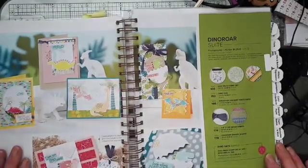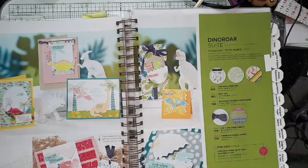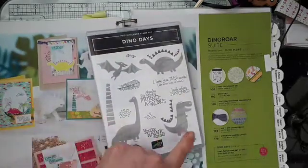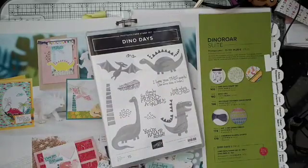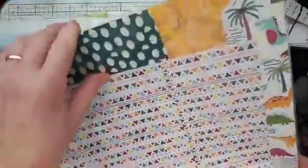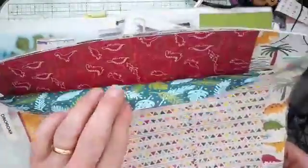And it's lovely to have you with us as we play with this Dino Roar suite. Now, as I shared with you on Monday, the Dino Roar suite is made up of a stamp set, which is just here with all these lovely little cute dinosaurs on. There's a set of dies that go with it that are here. There's a pack of designer series paper, and as you can see I've already cut into some of mine, but there's a beautiful 12 by 12 pack of paper in some really nice bright vibrant colours. Some of it has got cute dinosaurs on and some is more patterned.